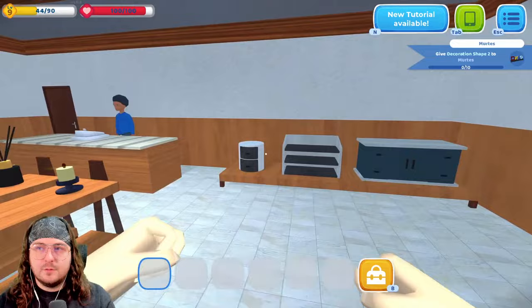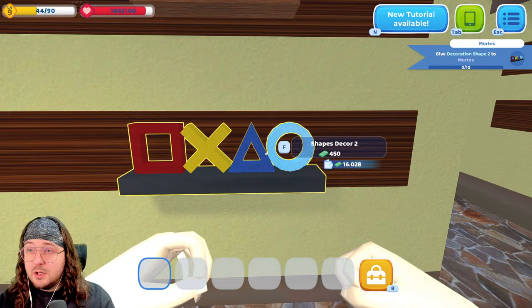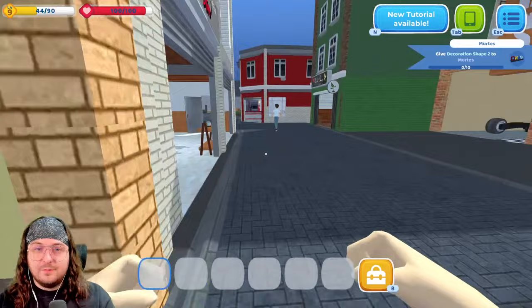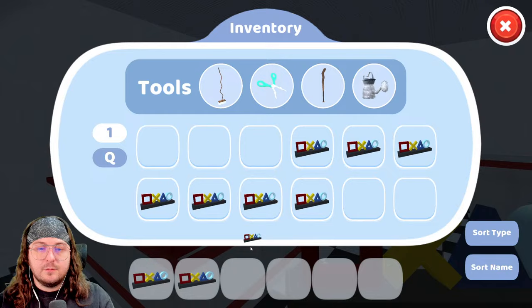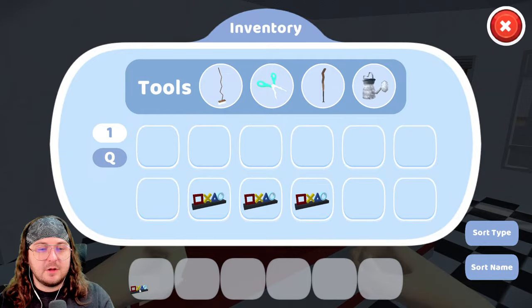How the hell am I... Oh, it's that one, okay. Oh, we know where that's at, it's right here. Shape decor 2. I have to buy 10? Are you out of your gourd? 2, 3, 4, 5, 6, 7, 8, 9, 10? Man, dude. What's up with that nonsense? Actually, hang on a sec. Probably have a lot of orders waiting on me. There we go. The hell are you doing? There you go. Just give me a sec. We'll get there. You need really all of these?